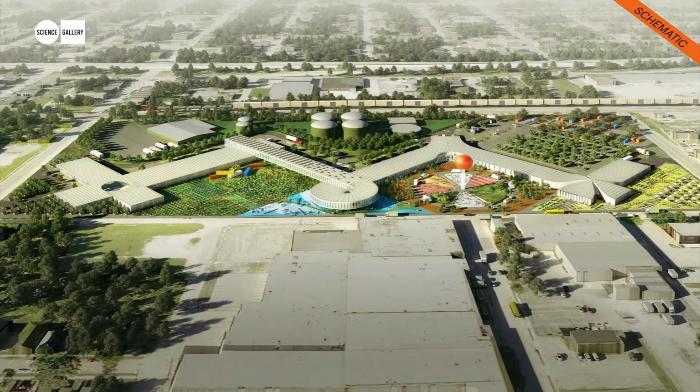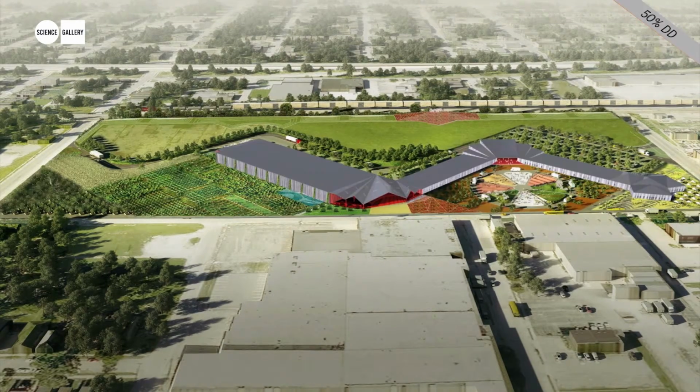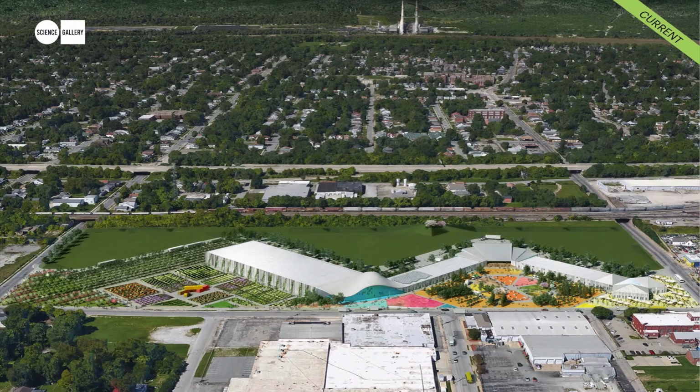This is in schematic, the whole entire project, both phases combined. So the idea is that this will be built right now, and then the rest of the structure will be built at some point in the future if most of the resources come through. So this is our current design at the end of 100% DD.